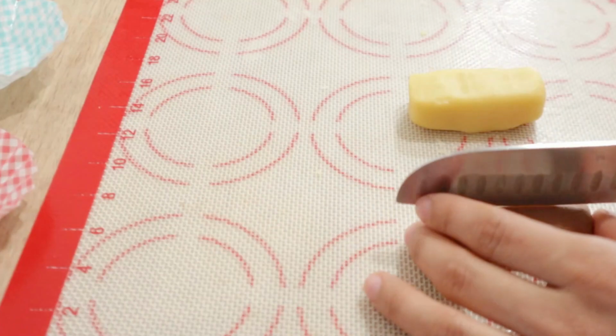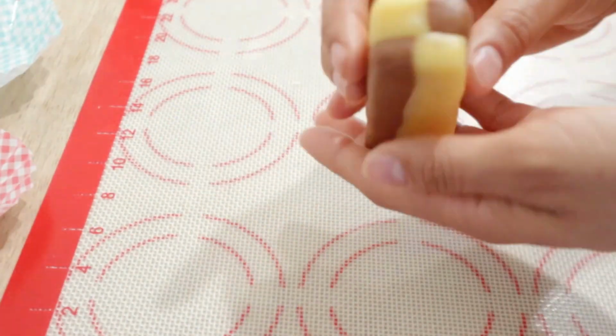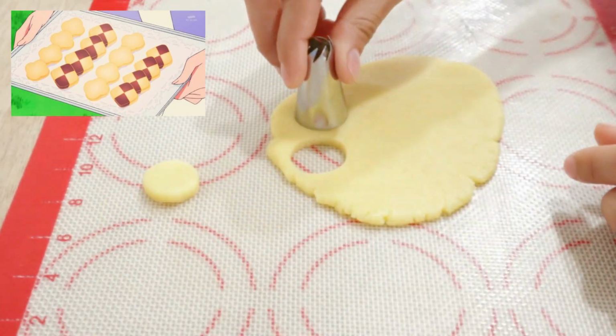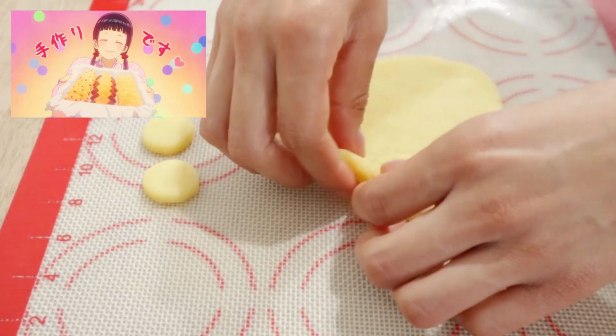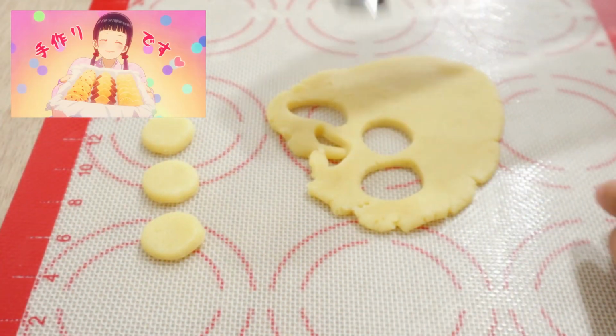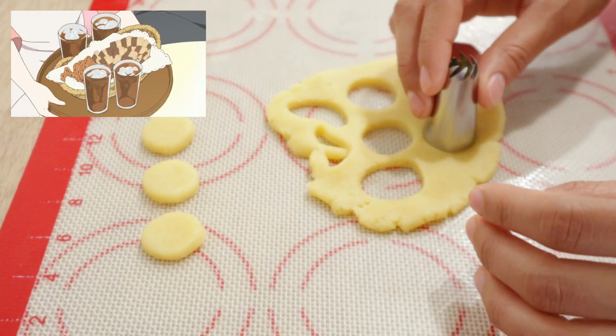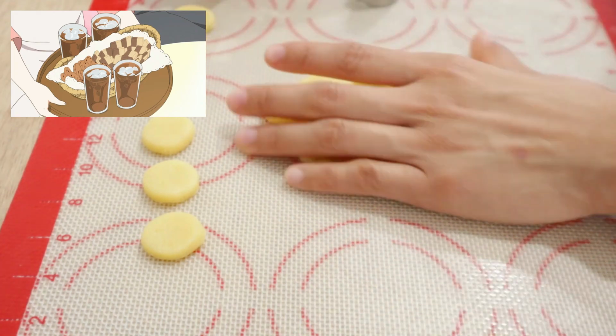Now you guys will see in a little bit, she does make these checker cookies, which I feel like are very common in anime. I feel like a lot of girls in anime will give them to their crushes on Valentine's Day. Whenever I see this cookie, it reminds me so much. I call it personally the anime cookie. And it's so, so cute, and actually not as difficult as you would think to make.